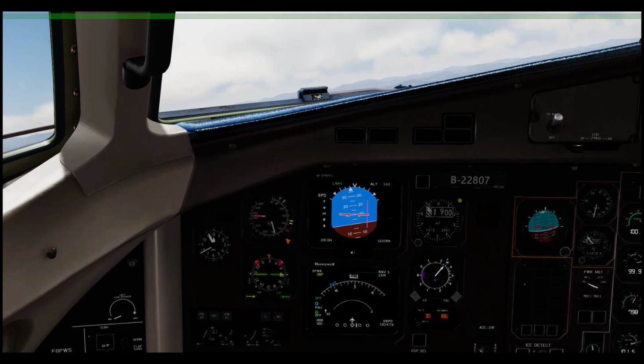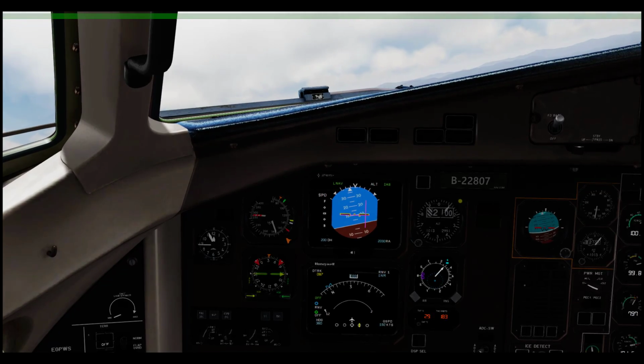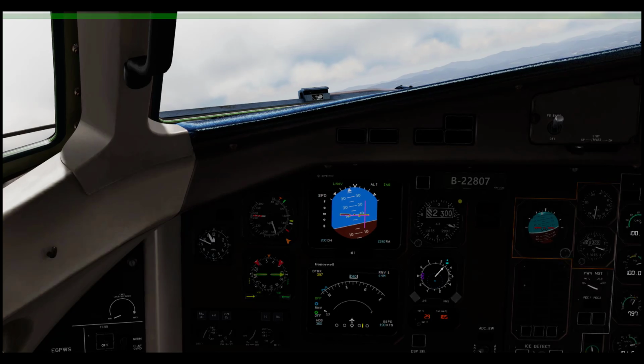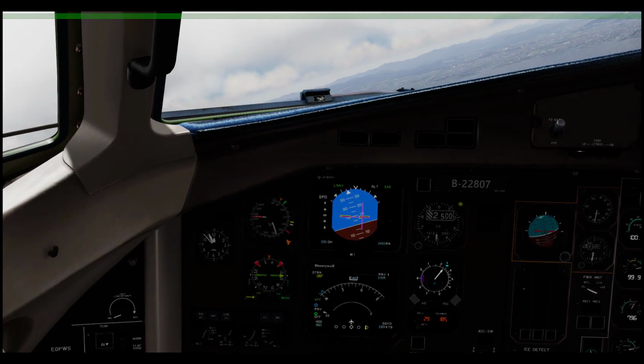Oscar Hotel Echo India 1 departure. Climb to 7,000. All right. Cleared by Kilo Oscar Hotel Echo India 1 departure climbing to 7,000, 555.